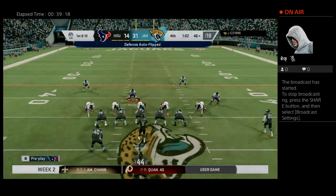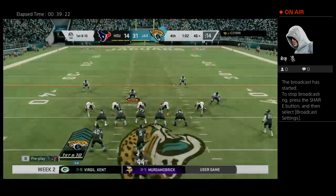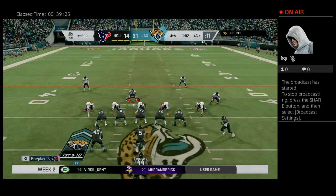Here we go. Wait, 80! Right here. Let's pick it up. It's our time, guys. Our time. Let's get off the field. Let's get off the field.